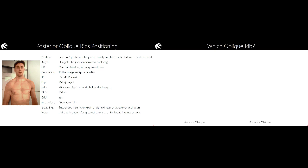Now, my next vague statement goes like this. What is the centering point? All right, I'm going to give you two answers for that. I'm going to give you the textbook answer, and then I'm going to give you the real world answer. Here goes. The textbook answer says that your central ray should be approximately 5 centimeters lateral to the sternum on the affected side, and it should be at the level of T7. T7 should correspond with approximately the top part of the body of the sternum. Okay?